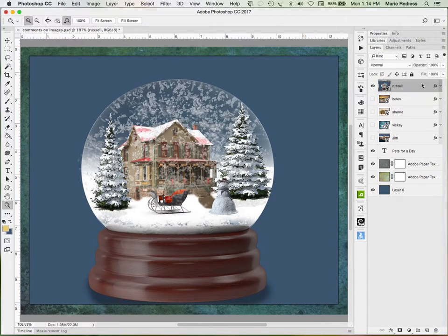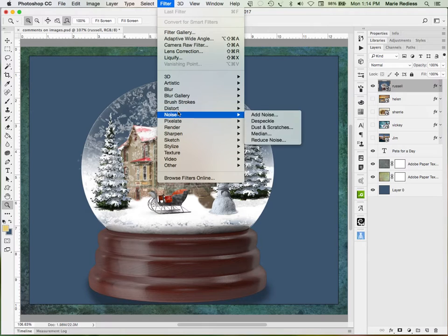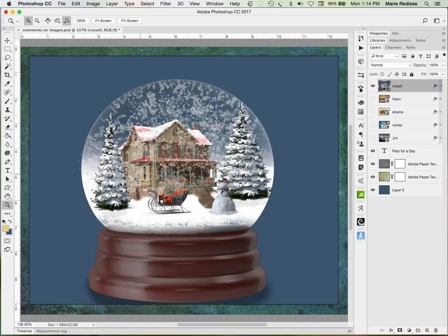Of course, I don't have a filter. Let's see. Filter, distort, spherize would do it. I think you could bring out the center of that. You could also try bloating with the liquefy tool. But like I said, these are minor, and I think they would improve it, but not a lot.